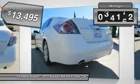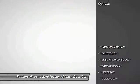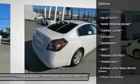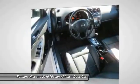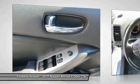This vehicle has less than 80,000 miles. Here are some of this vehicle's great options: dual airbags, AM/FM stereo with CD player, four-wheel disc brakes, center armrest, electronic stability control, rear window defroster, overhead console, panic alarm, brake assist, driver vanity mirror.